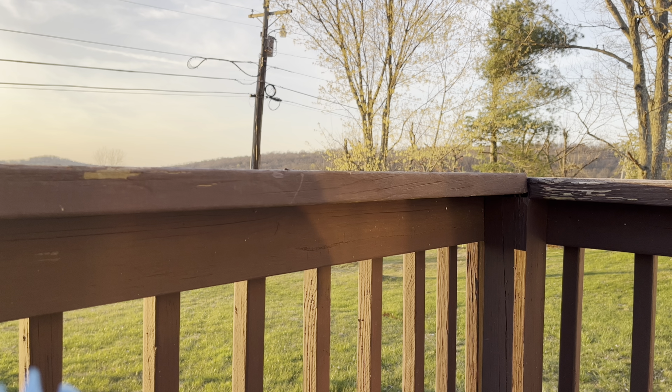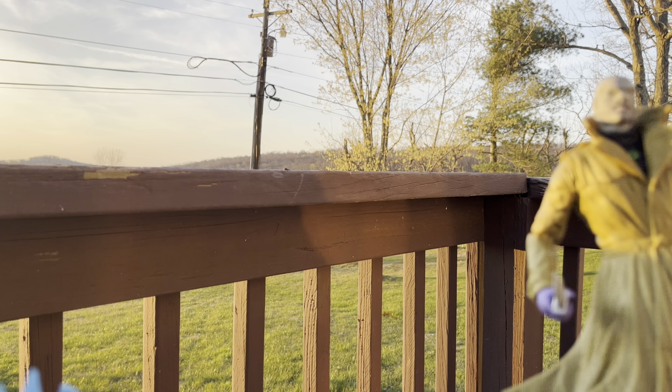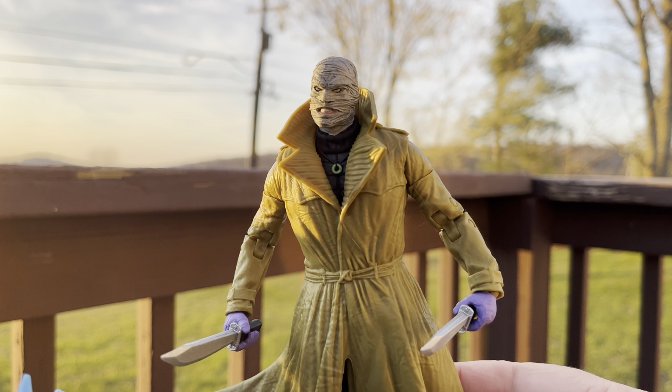Hello DC fans, I know this is a little late, but this is going to be my top 5 DC Multiverse figures of 2022. First, Hush.